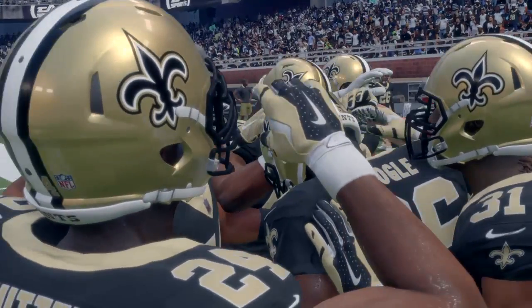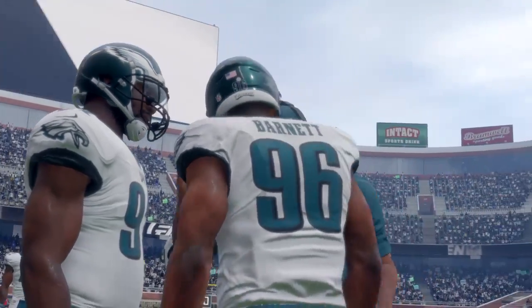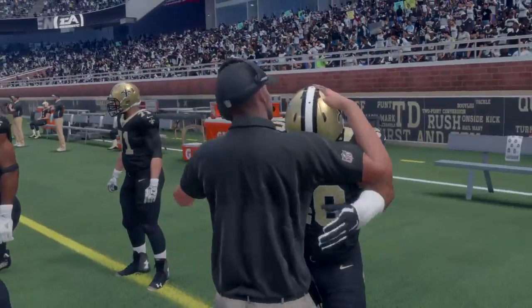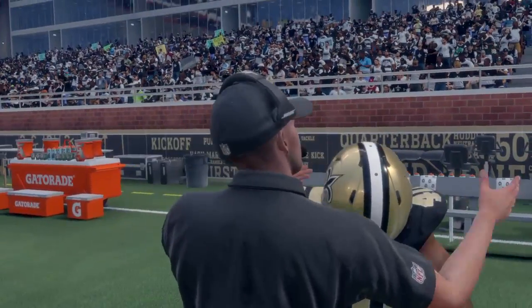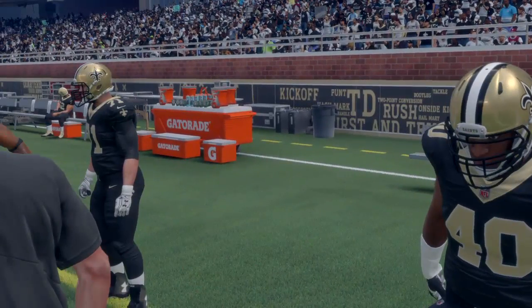Nothing like the fanfare of introductions to an NFL game, and that was in evidence a moment ago. Fireworks, pyrotechnics, you name it. This crowd is ready as their guys get set to match up between the Philadelphia Eagles and the New Orleans Saints.